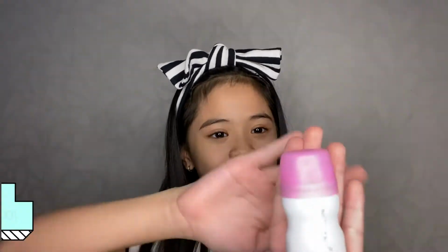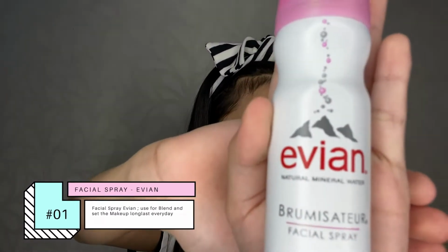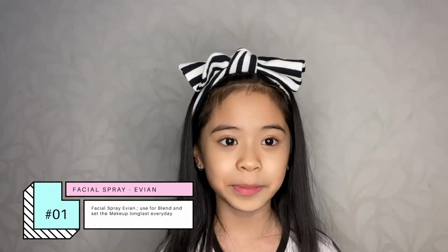This is my bare face. Okay, the first one, I have a facial spray. This is from Evian. It helps our makeup stick on our face and last long every day. Okay, let's put on the facial spray. Okay, we wait until it's dry, okay?